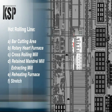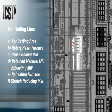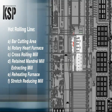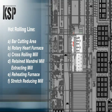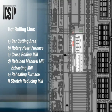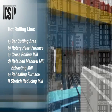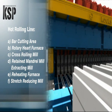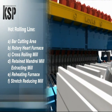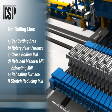F. The stretch-reducing mill has the function of reducing both the diameter and the wall thickness of the pipes produced at the RMM to the required dimensions foreseen in the production range. In the reduction operation, the calibration of the external diameter of the pipe also takes place, guaranteeing a precision in the measurement of the diameter which is less than or equal to 0.3% of the diameter with an absolute minimum value of 0.3 millimeters.